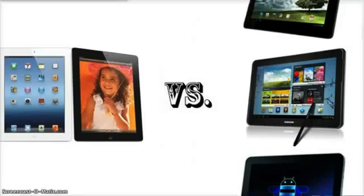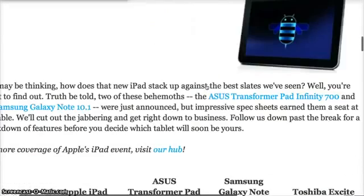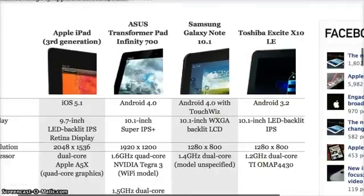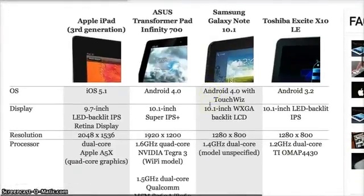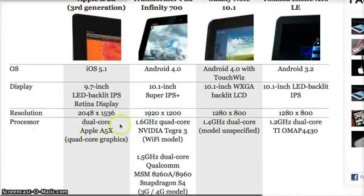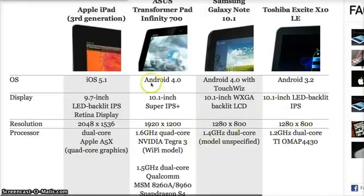So now back to what we were talking about, the comparison of the tablets. The new iPad, the third generation, which is what Apple is calling it, is right here, all the way to the left, versus the other tablets I mentioned before. So remember that position, and we'll start. Remember: Apple, ASUS, Samsung, Toshiba.